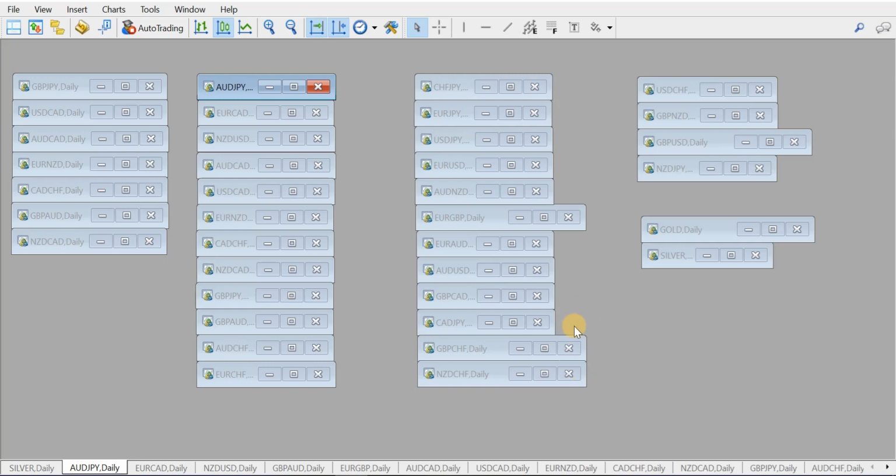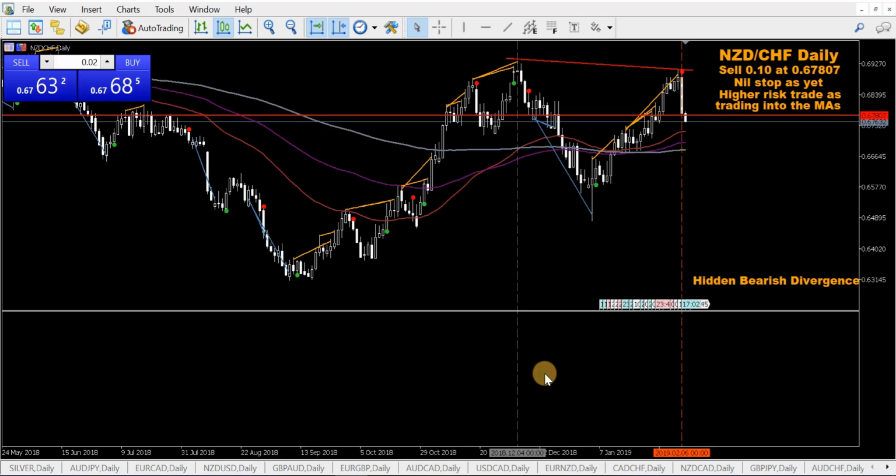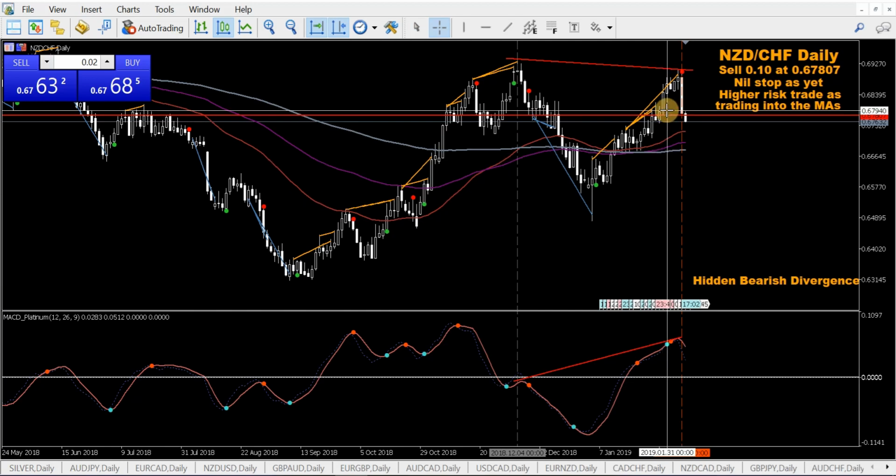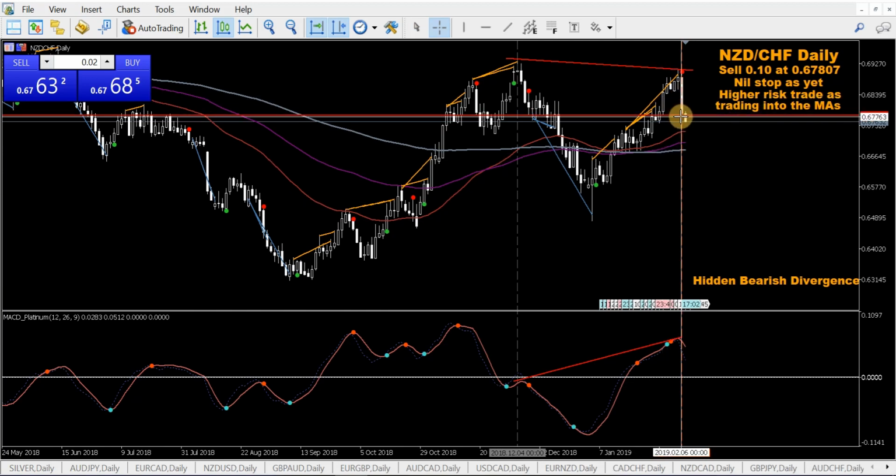So New Zealand Swiss franc down here, took a new sell this morning. You can see the intersection of the 2 red lines. That's obviously my entry level. I got in at a good time. So I've sold. The MAs are going up, but they're not exactly spreading as yet. They're starting to flatten out a bit. It is a high risk trade because I am trading into those MAs.